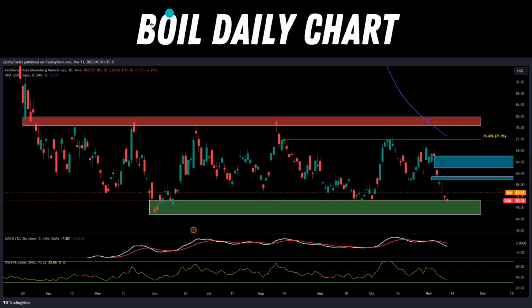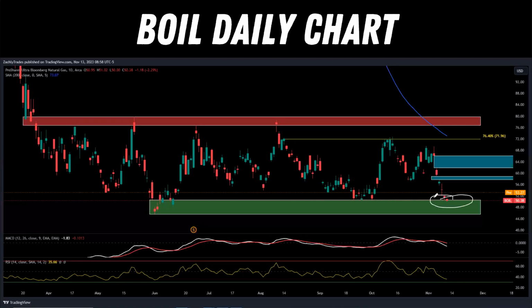Now let's go to Boyle. And Boyle caught my eye. I almost went long Boyle here, but what I actually did was I shorted cold, and I did that because I'm playing options. And so, cold is at a higher price level. So the strike prices are going to move a little bit quicker as a percentage wise.